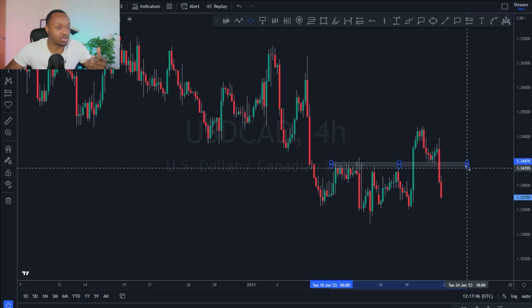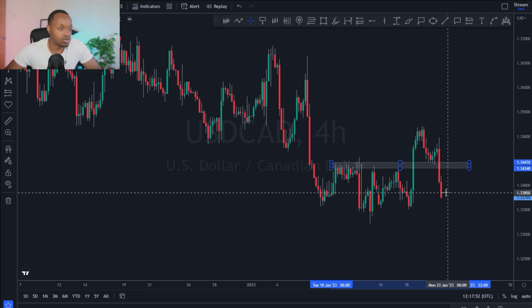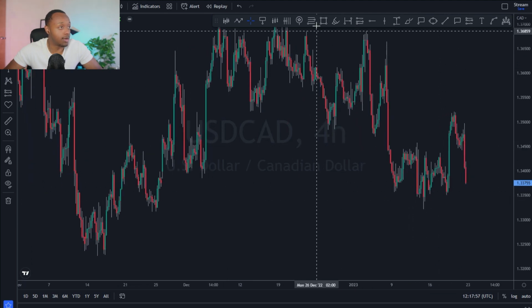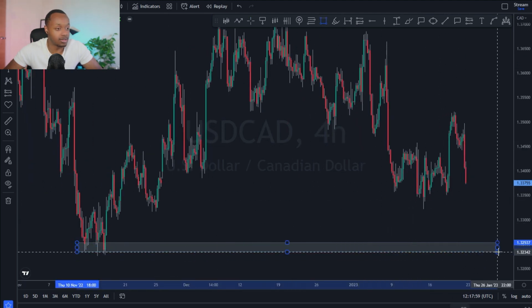Coming back down into this resistance here, the risk reward was about 1 to 0.79, and that's just not enough for me. However, as we can see, the market's still falling to the downside. So very, very nice push there for USD CAD. We are still looking for a push into these lows here.